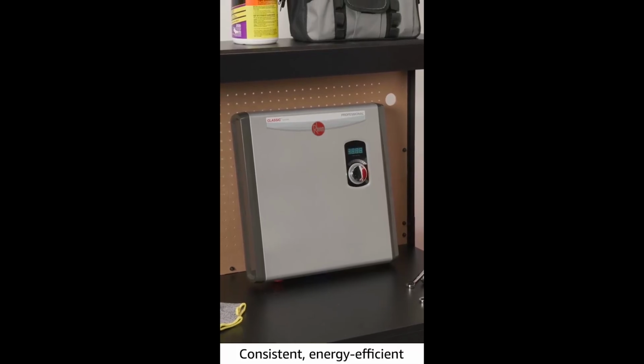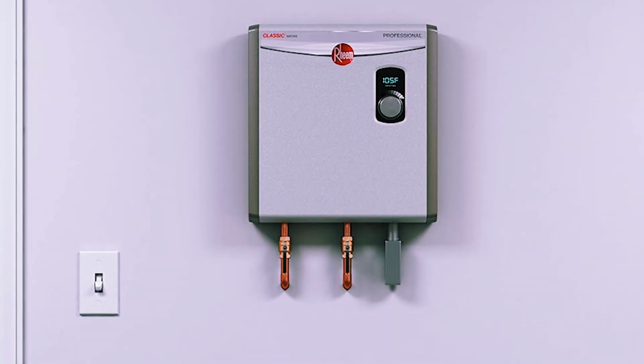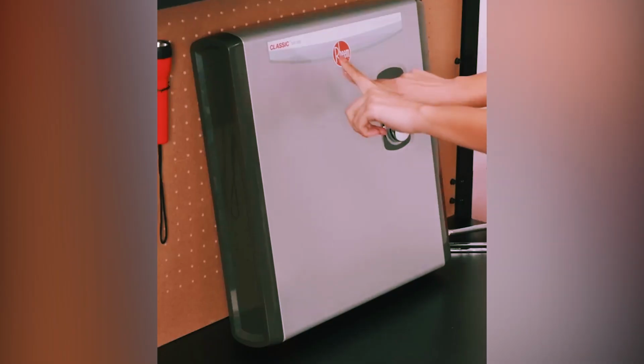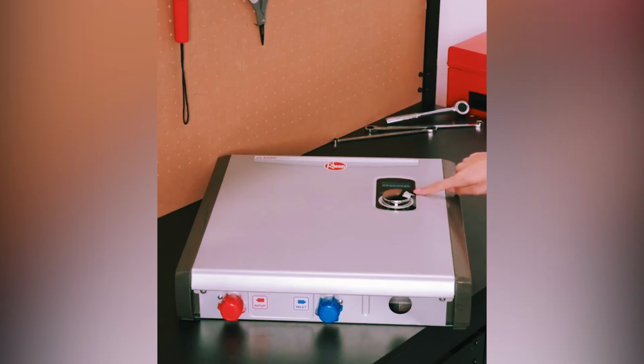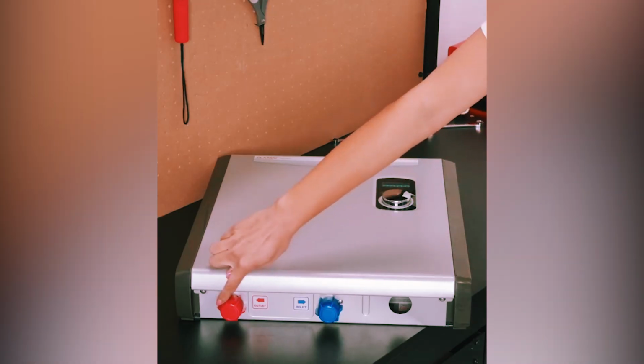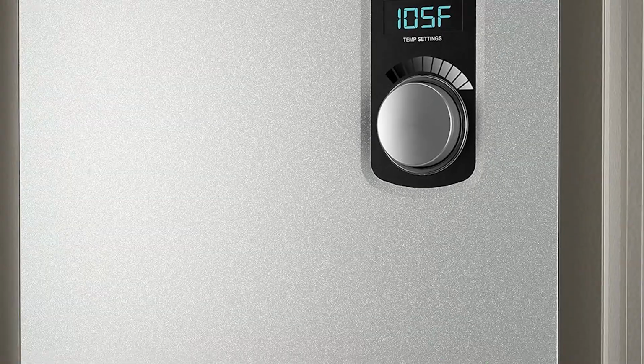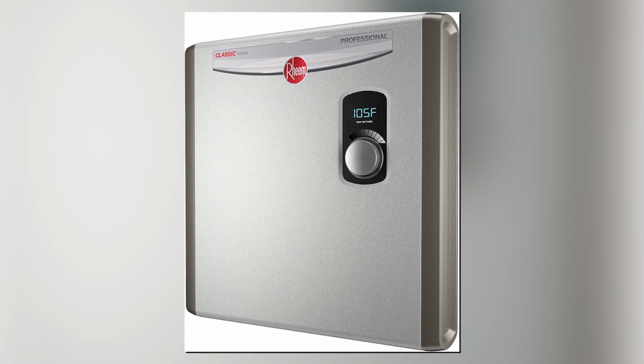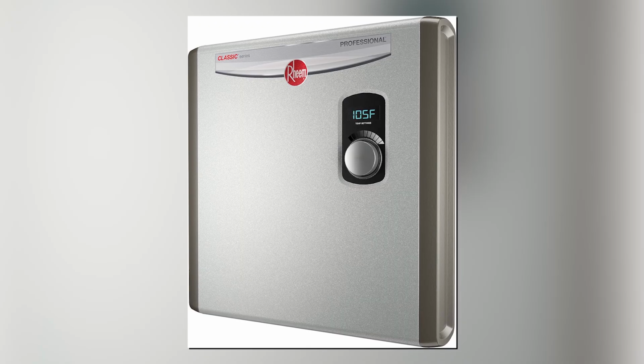It features an LED temperature display, durable copper immersion heating elements, and serviceable parts that make maintenance straightforward. Like its smaller sibling, the RTEX 24 requires a 240-volt system and a higher amp load, so you'll want to ensure your electrical panel can support it. It's a powerful, well-engineered choice for large households or homes with high hot water usage.